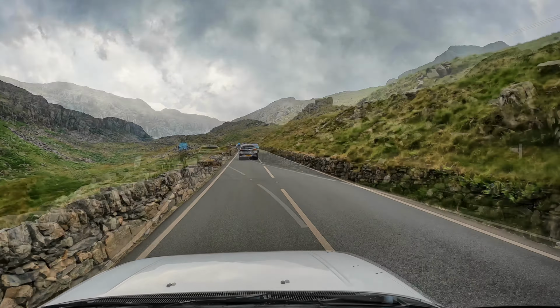It was worth a drive just for this one view at the top of the Llanberis Pass. It doesn't get any better than that.